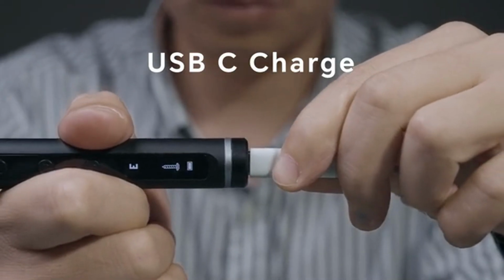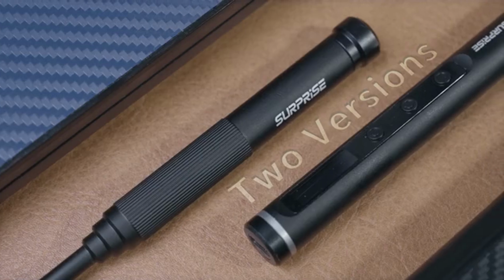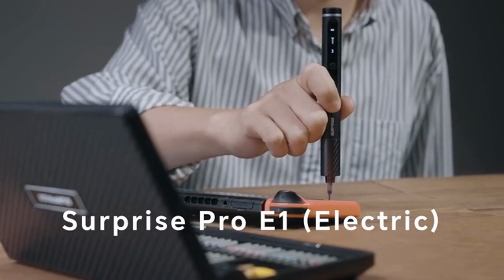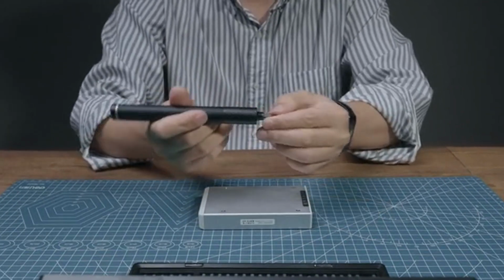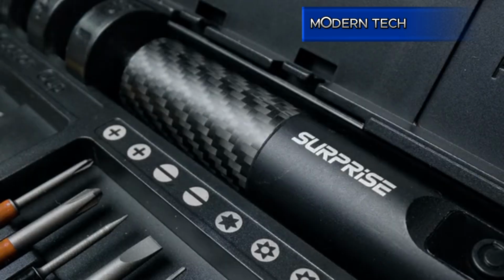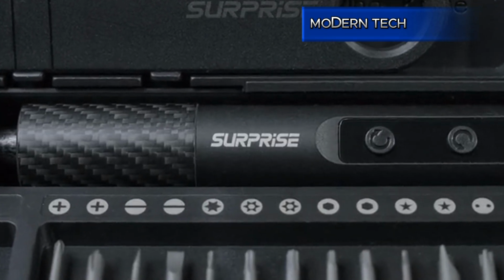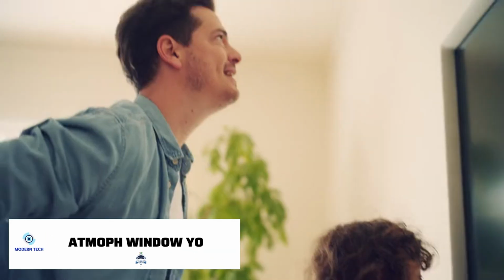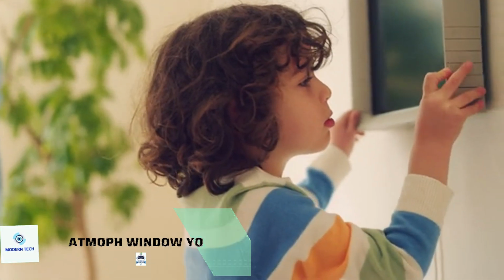With 42 magnetic bits and 27 types of fixing tools, each part has its own designated location, keeping everything neatly in place. The box is magnetically sealed, opening and closing with a satisfying snap, making it always a pleasure to use. 3. Atmoph Window Yo Smart Virtual Window.